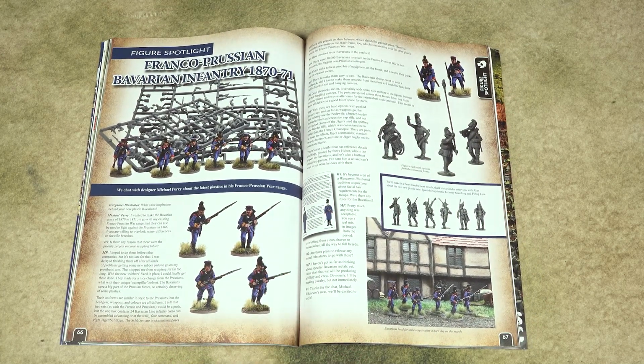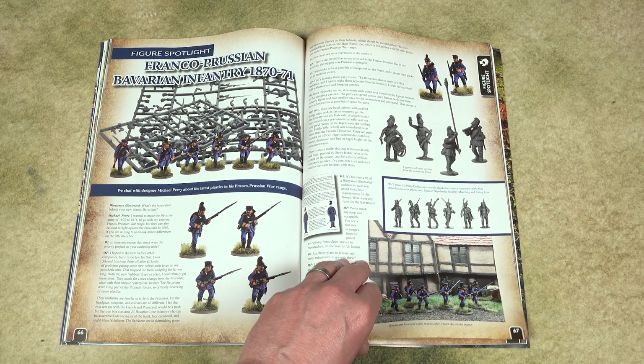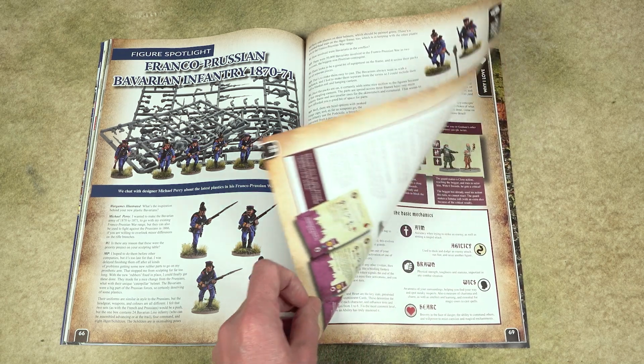Shining our figure spotlight on a new box set of plastic Bavarian infantry 1870-71, we speak to designer Michael Perry about Perry Miniatures' latest release in their Franco-Prussian War range.